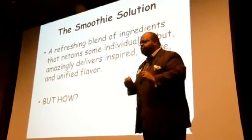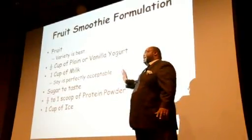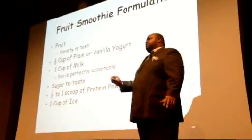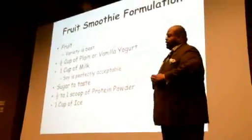But how do you do that? I have an answer. It's our fruit smoothie formulation. This is your standard smoothie recipe, but if you look at the individual ingredients, they really apply to how family structure will work well. Again, this is through my own personal trial and error.